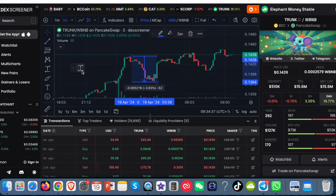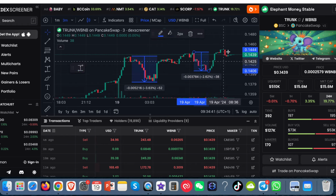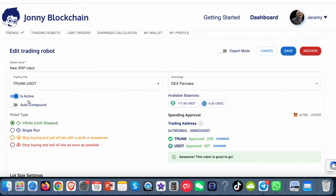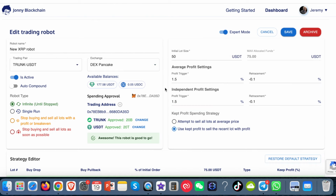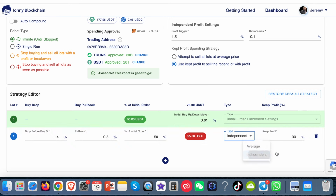So we got a 3% drop there, and we got another 3% there. So I'm going to come back to my bot. I'm going to edit the settings now. I'm going to put it on active. And then I go to expert mode, and I'm going to make this down to about 4%. Okay. And I'm going to change this from average into independent, and I'm going to put this into 10. And that's what I'm going to do with this bot.